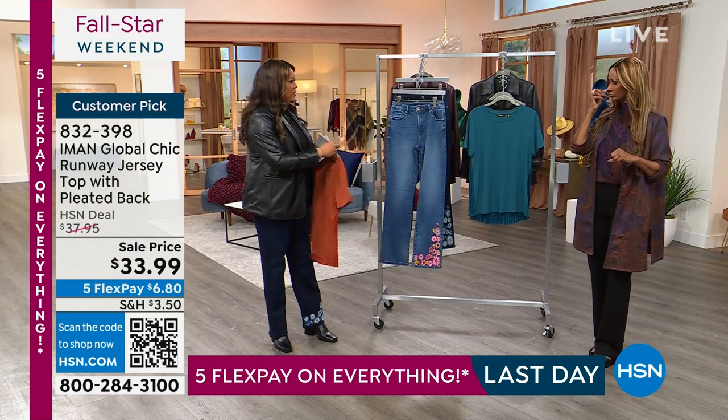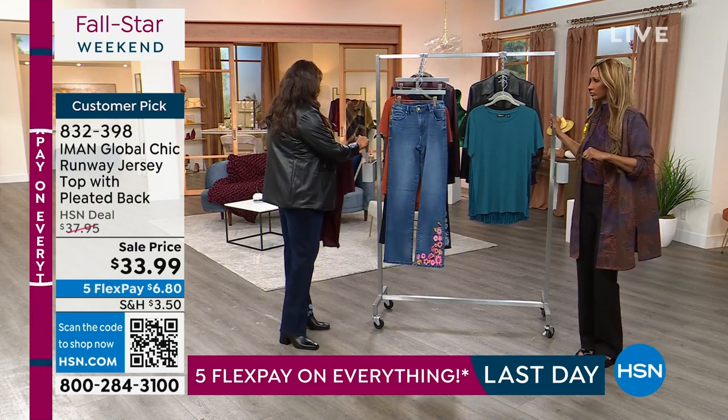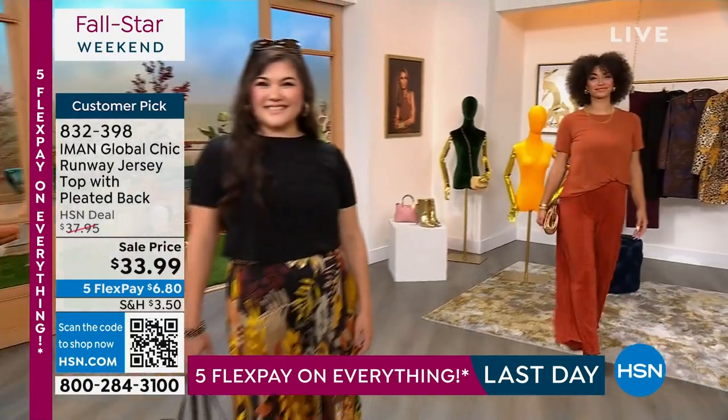If you can get your hands on the sangria leather. How many, do we still have that sangria leather jacket? Yes, I think right there. We can put that all together for you. So you got a party in the back.